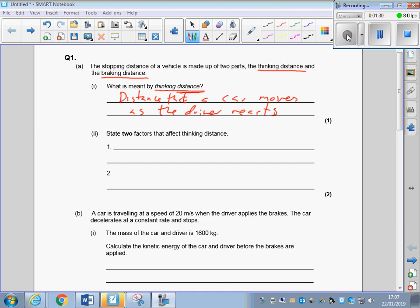Okay. State two factors that affect thinking distance. Now this is something to do with your reaction time. It's going to be things that affect your reaction time. If something slows down your reaction time, that's going to increase the thinking distance. So the obvious ones, stuff to do with drugs and alcohol. Also tiredness would be acceptable, but not something that's going to block your vision.